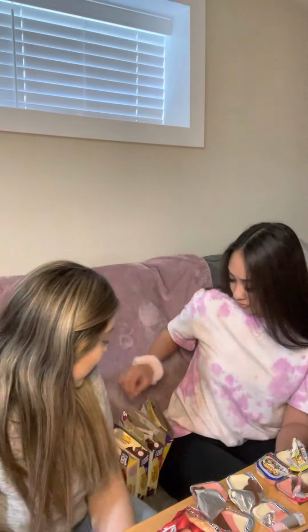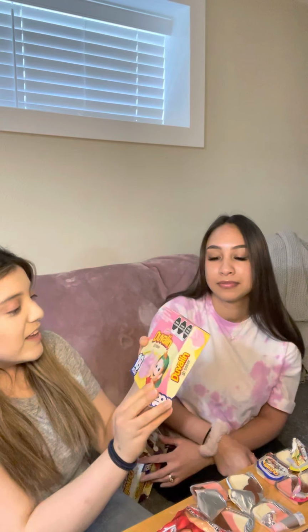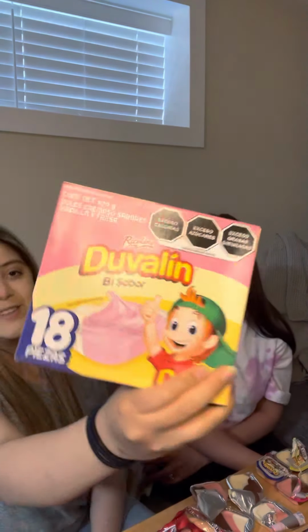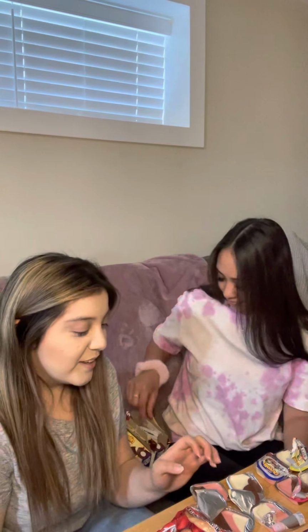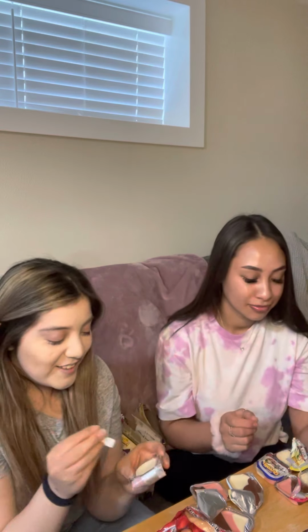Let's dig in. So for the first one, we're gonna try Duvaline. It's the strawberry with vanilla flavor. And they look like this. Little singular packets. Cute. These are actually my dad's favorite. Do I do this?